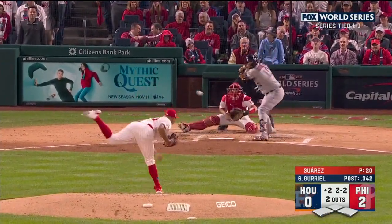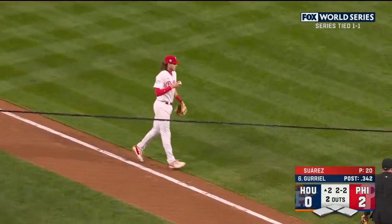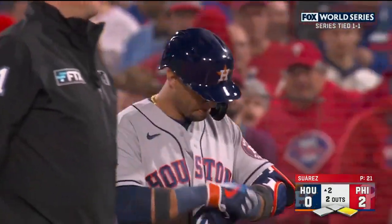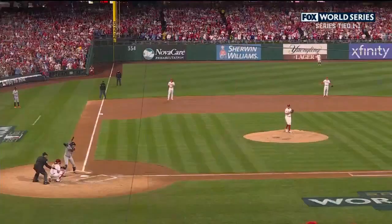Two pitch. Bouncing balls, gently hit. Tough play for Bohm, who doesn't even try the throw. And it's an infield hit for Yuli Gurriel to give the Astros their first base runner. Yeah, nothing you can do about this.